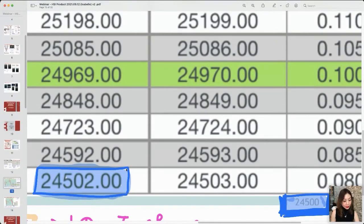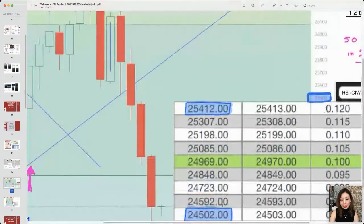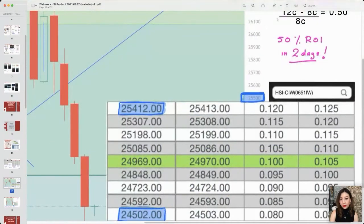24,500 at the bottom over there, the blue color, to the blue color on the chart. So what I did is I just put the matrix over there to show you that it can move 1,000 points in 2 days. All I saw for this one was our HSI CIW, the HSI CIW. I put the code over here.